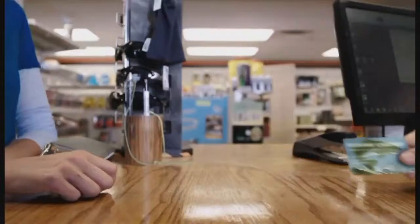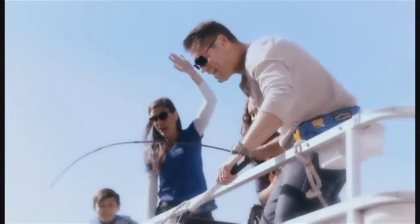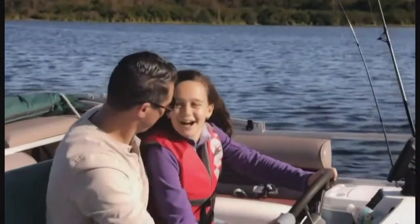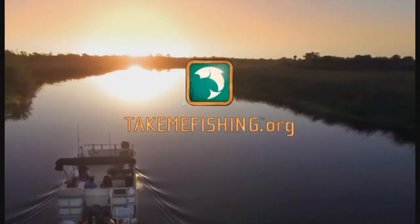Thanks for buying a fishing license. I want you to picture all the great things this simple purchase does. Like building public boat ramps, keeping local waters clean, and maintaining a healthy fish population. What's Mom doing? When you buy a fishing license, you do a lot. Every dollar protects and maintains your local waterways for future generations to enjoy. Visit takemefishing.org.